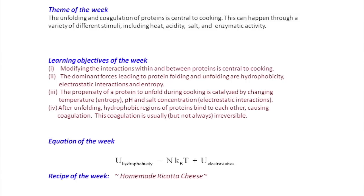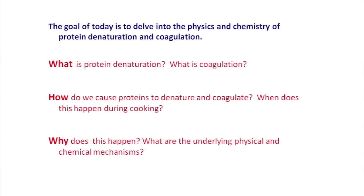So the lecture in the class started by asking, what is protein denaturation, what is coagulation, and how do we cause this to happen during cooking, and why does it happen? What are the underlying scientific mechanisms for it?